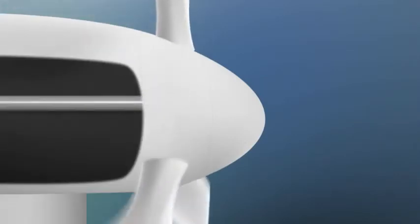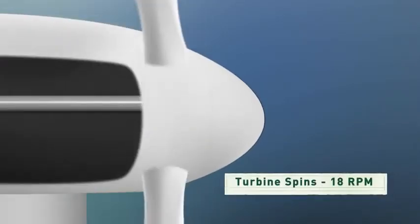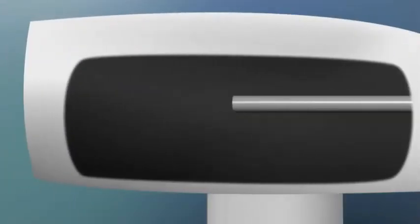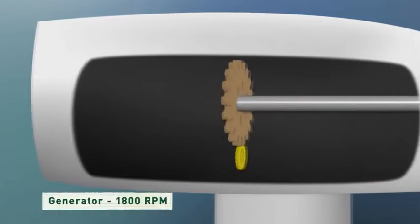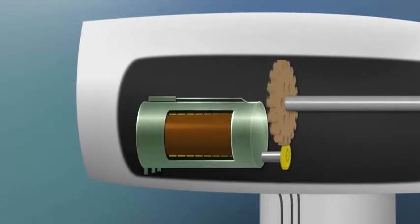Now the blades are attached to a shaft which only turns about 18 revolutions a minute, and that's not nearly fast enough to generate electricity by itself. So the rotor shaft spins a series of gears that increase the rotation up to about 1,800 revolutions per minute. And at that speed, the generator can produce a lot of electricity.